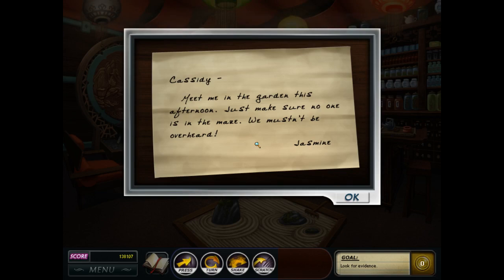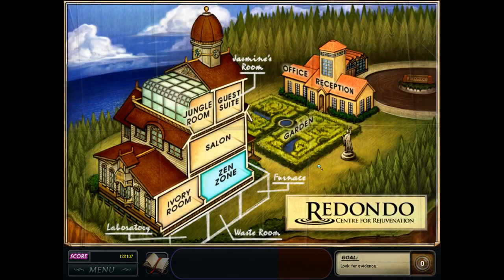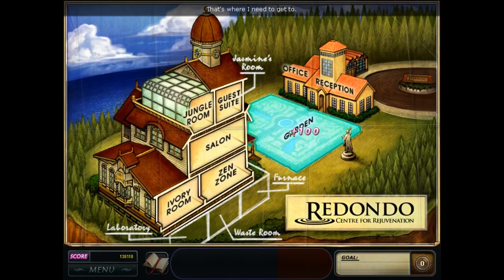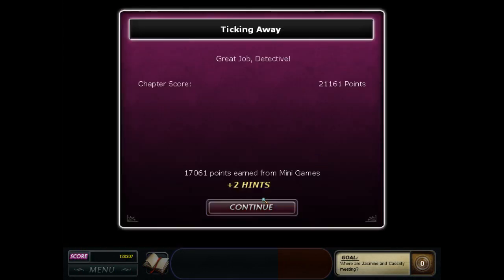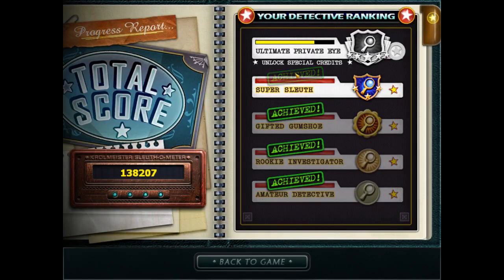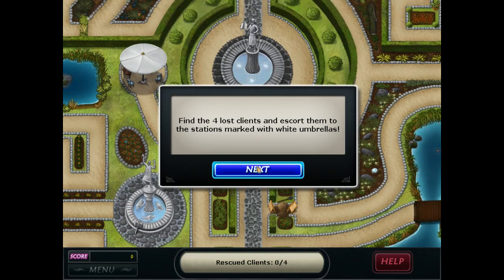This is the second time that we found something dealing with Cassidy in these cabinets. So I don't know. Okay, I guess we're going to the garden now. That's where I need to get to. All of these people are suspicious. Ooh, we achieved Super Sleuth. Ooh, and we're pretty close to the next one.